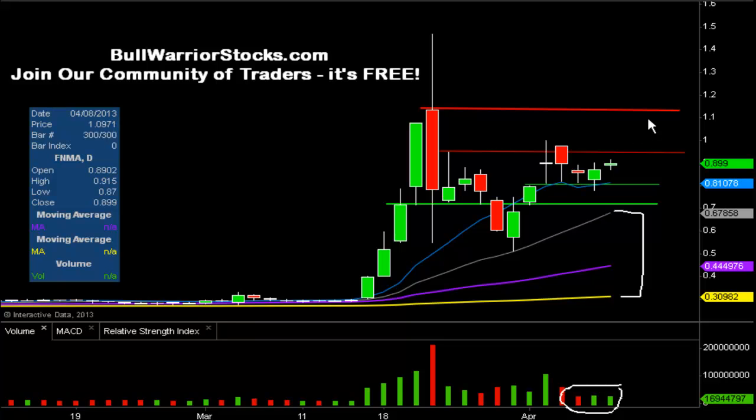But that's really all I got for you, is just continuing to trade tight in this little range. So we'll have to see which way the price decides to go and who's going to win out between the bulls and bears right now. And again, got to give the edge to the bulls due to these moving averages.